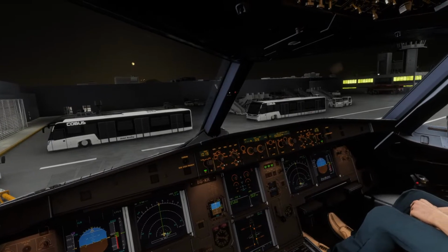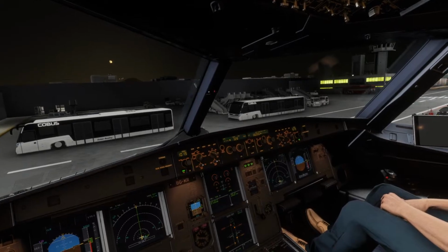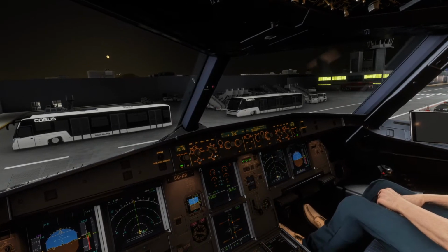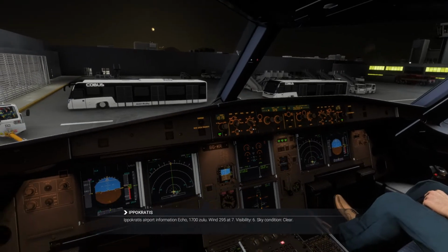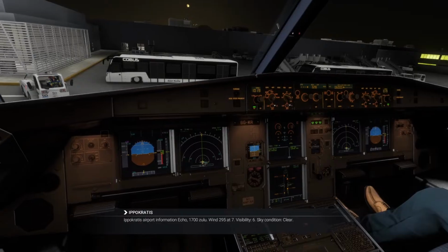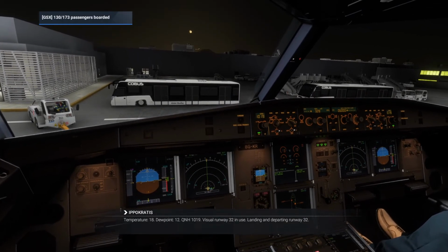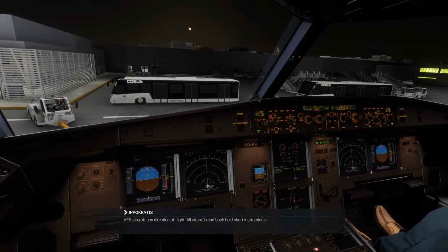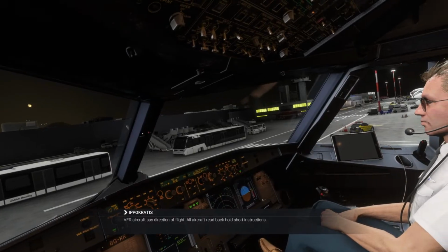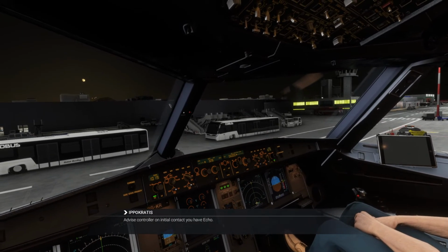I'm quickly going to jump to ATIS. Check if QNH is correctly set. Transition level 050. Advise on initial contact you have information Mike. Yeah, QNH 1019. Alright. Airport information Mike, 1735 Zulu. Wind 300 at 7.